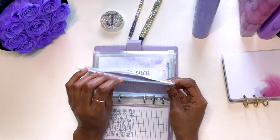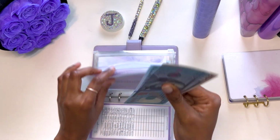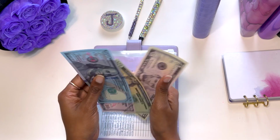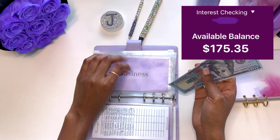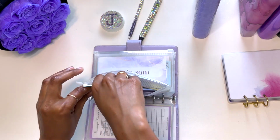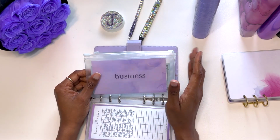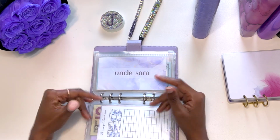All right, so next is business. That started the month with $276 and it's ending with $175, which is a negative $101 difference. So I did have to use some money out of here. I bought new binders and things like that, savings challenges. So that's why this one took a hit.